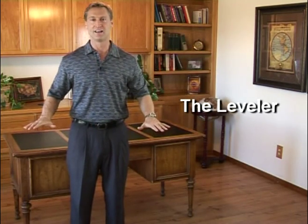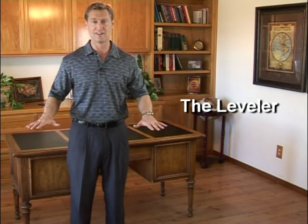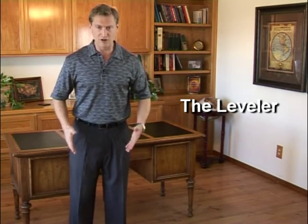The first one is what we call the leveler position. The leveler position is used to convey honesty. It's to convey believability. When you want to be congruent with your message, the leveler is the way to go. The way the leveler position works is your hands are in a downward facing position, and it's almost like they're leveling out on a table, and your shoulders are even, your hips are even, your legs aren't too far apart.